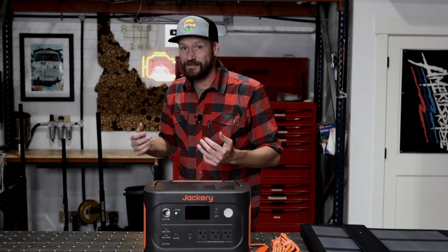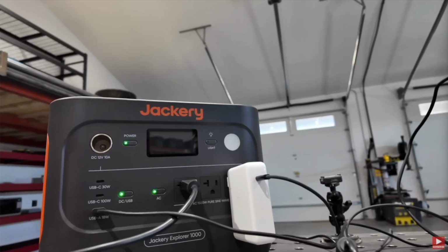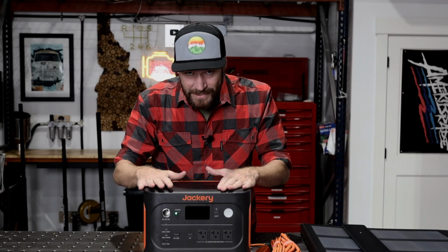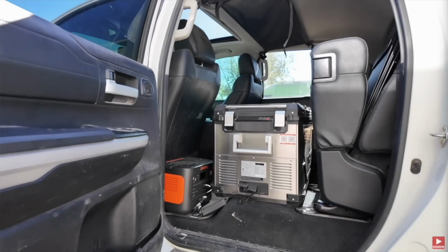I obviously have to do YouTube. I have to do this thing in front of cameras that use batteries, lots of things that use batteries. So I use this thing to top off all of my batteries and drones. I also use it to run our 12-volt fridge.